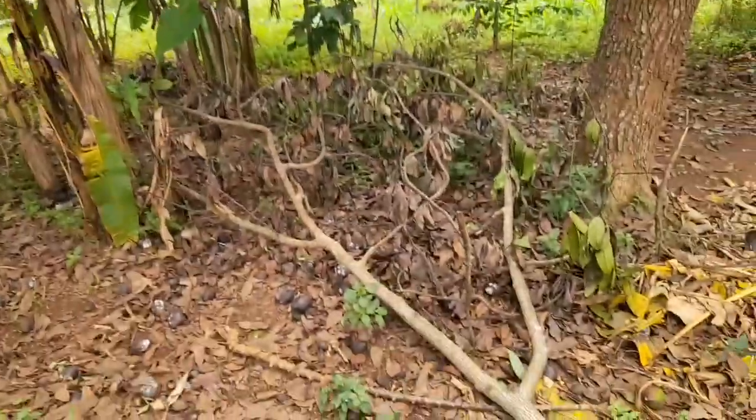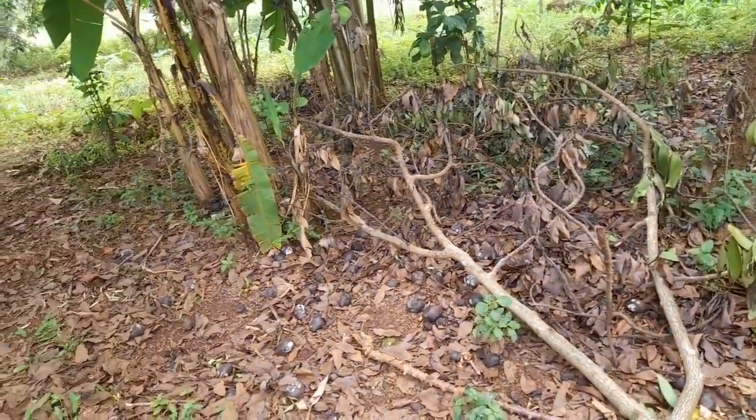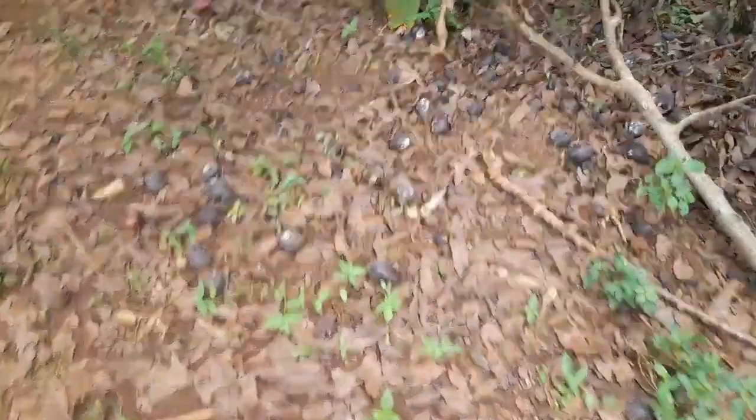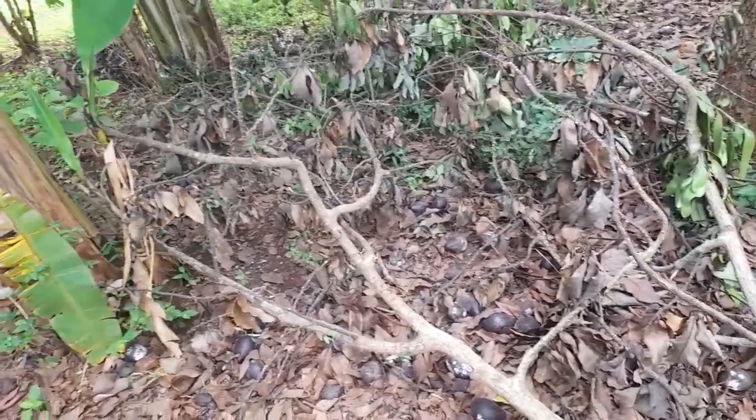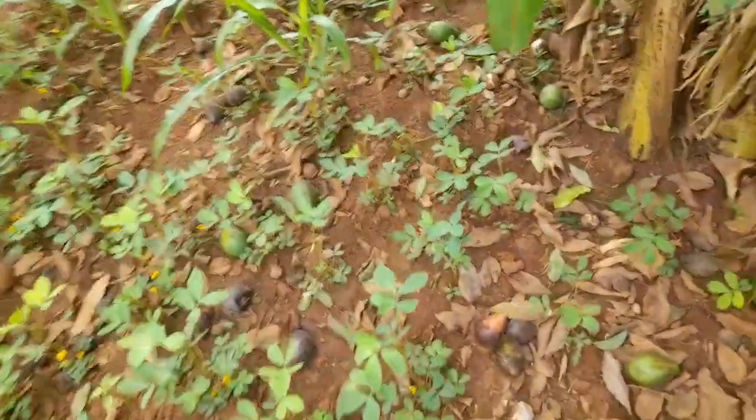I'm going to find out why they are not eating, or if not, why don't they pluck and sell it? Just imagine, these are all avocados, they are falling. Is it a disease or wind or what? I'm not understanding why they are leaving it.